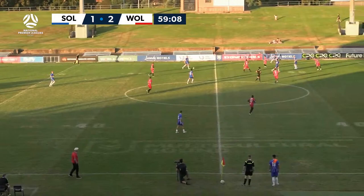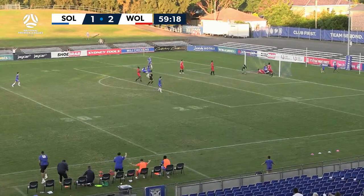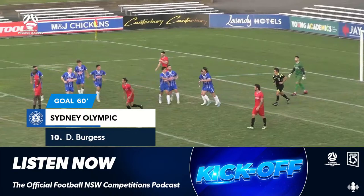That's an interesting pass, and Antonis has made the run. He's got support, tries a couple of step-overs. George Antonis, and it's off Janjetovic. It's in! Sydney Olympic have come back from the dead. They've made it 2-2. As we approach the hour mark here, the Olympic fans laugh at George Antonis.